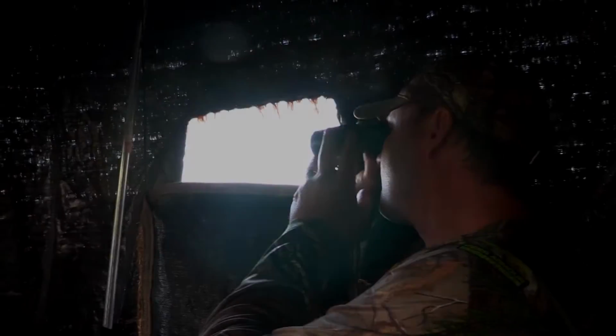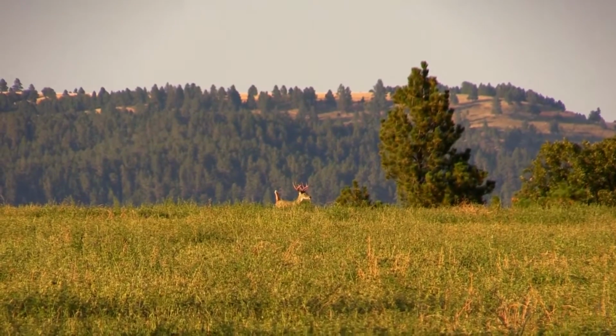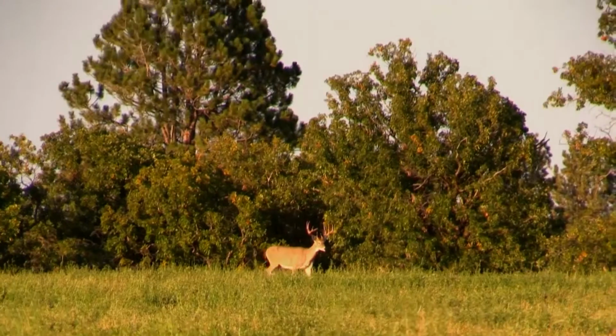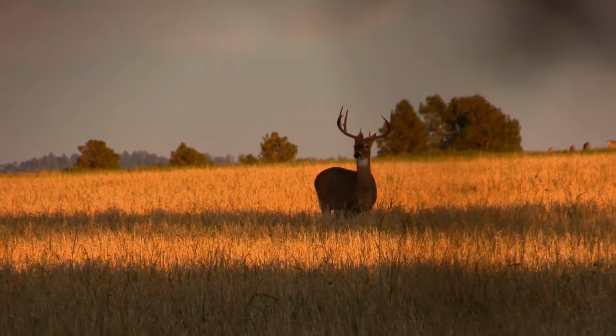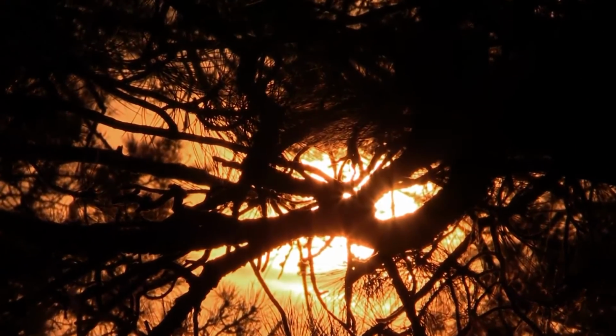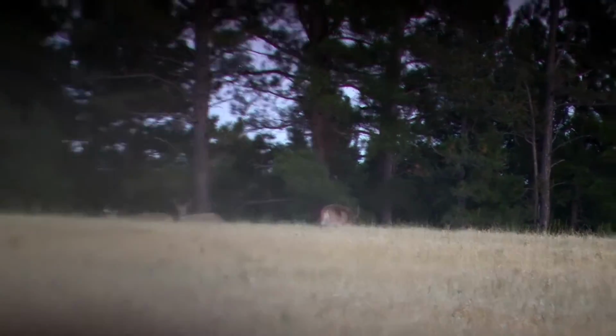Shortly after his encounter with the curious young fellow, Jason looks out to see the big 5x5 entering the field. We got the big 5x5 10-pointer that come out almost in the same spot there yesterday. He's definitely mature. We showed Ralph the footage. With plenty of daylight left, Jason just plain loses to the distance game, with the big fella passing well out of range.